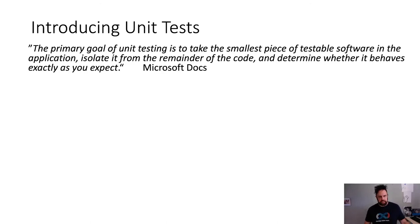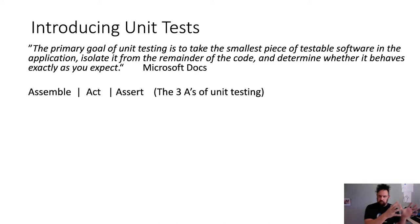So, unit tests. Microsoft has a pretty good old definition of it. The primary goal is basically to take the smallest amount of testable software, isolate it, and determine whether it behaves how we want. There are 3 A's. Assemble, get things ready. Act, run the test. And assert, did it do what I expected?